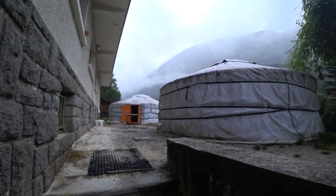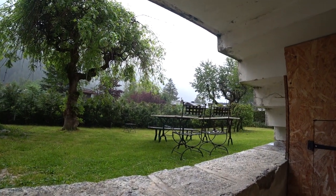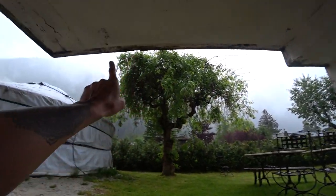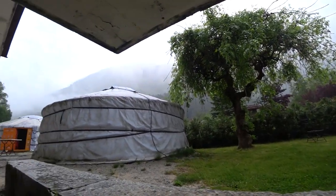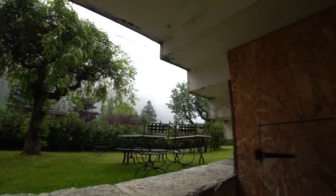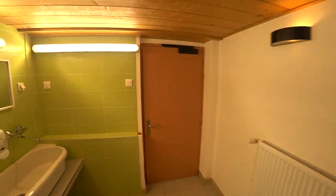I won't go too far out because it's pouring with rain, and I don't think this camera's waterproof. And then there's the little garden area where you can sit, and usually you can see a really good view there, but obviously the rain is not so good. You can just about see the mountains there, so it is a really nice place with a good view. Alright, let's go and have a look upstairs at the reception.